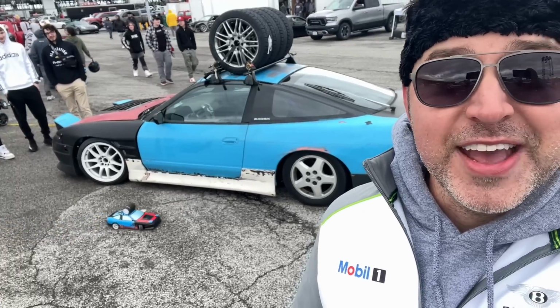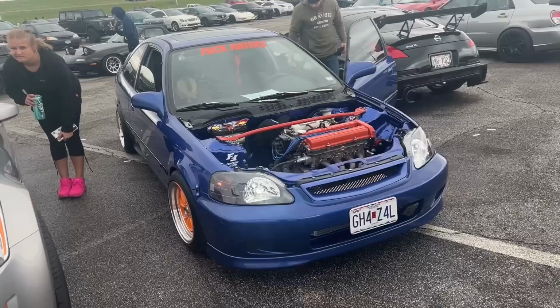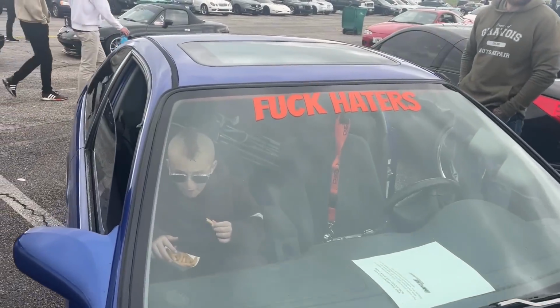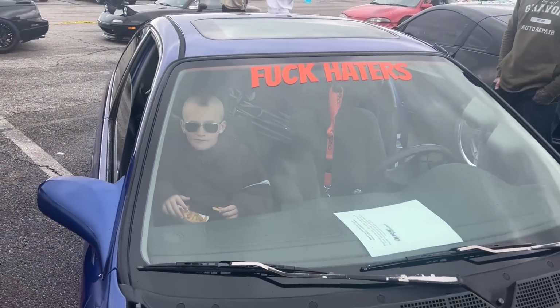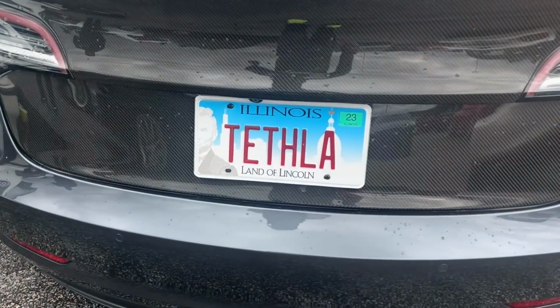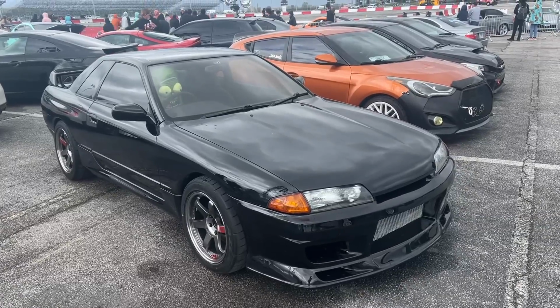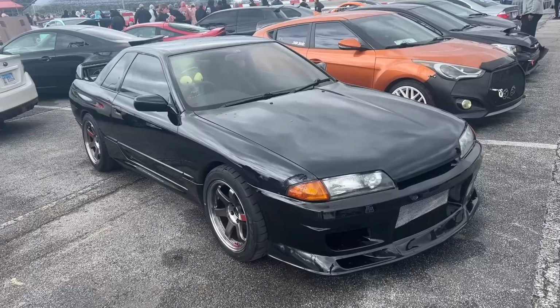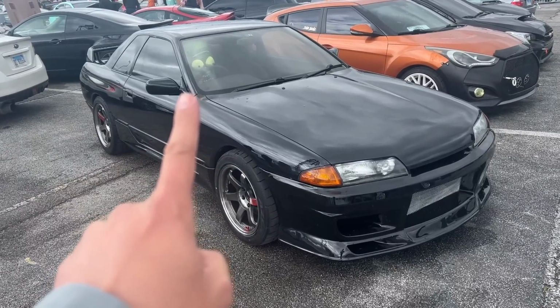When life imitates art. Hey, little guy. This Civic, with that banner, with that dude, just made my day. Hey, check it out. It's Mike Tyson's Tesla. As always, simple, elegant, skyline. And also, I turned myself into a pickle, Morty.